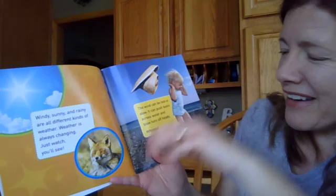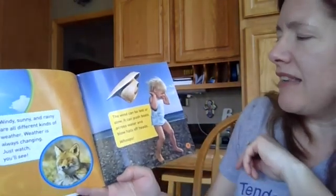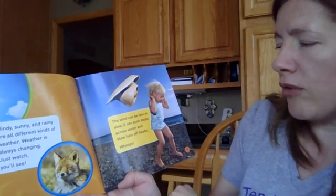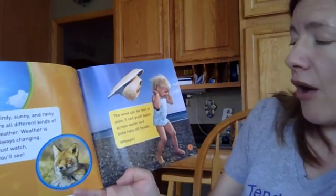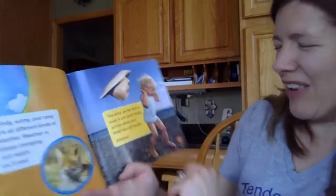The little fox there, he's closing his eyes. The sun is so bright. The wind can be fast or slow. It can push boats across water and blow hats off heads. Whoops! She lost her hat in the wind.